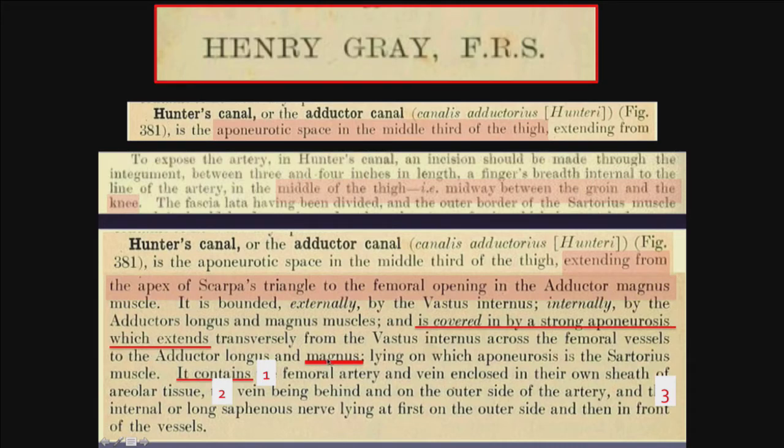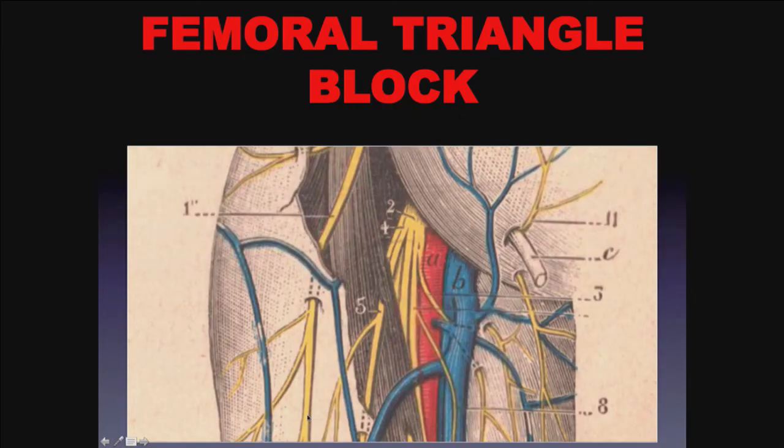And extremely importantly, this adductor canal contains only 3 structures, and that's important: a femoral artery, a femoral vein, and just one very small saphenous nerve. We will, in a few seconds, see why this is important. So, what about the femoral triangle?